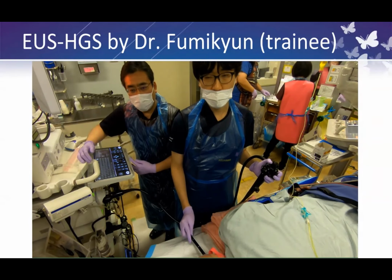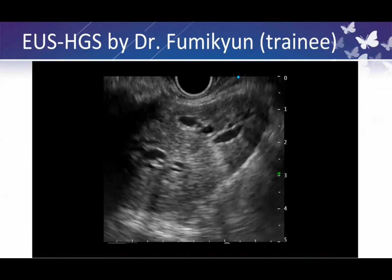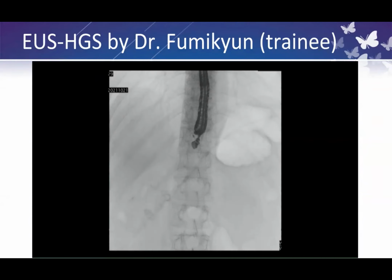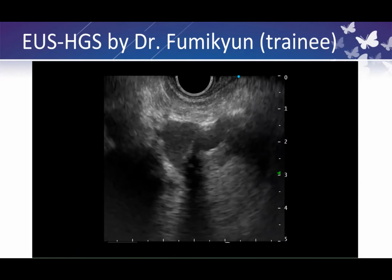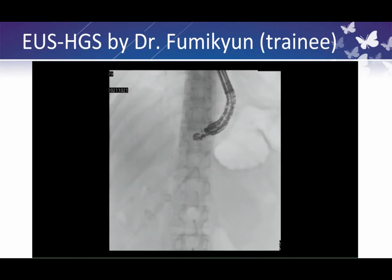He is Dr. Fumikyun, a beginner of EUS-HGS in our center. This is the first case for him. Now he is trying to visualize B2 around the EG junction. B2 puncture is a very important point for EUS-HGS. However, the puncture site is the esophagus. Now, I try to visualize B2 from the stomach. Insert the scope deeply, use up angulation. Finally, I could visualize B2 from the stomach.